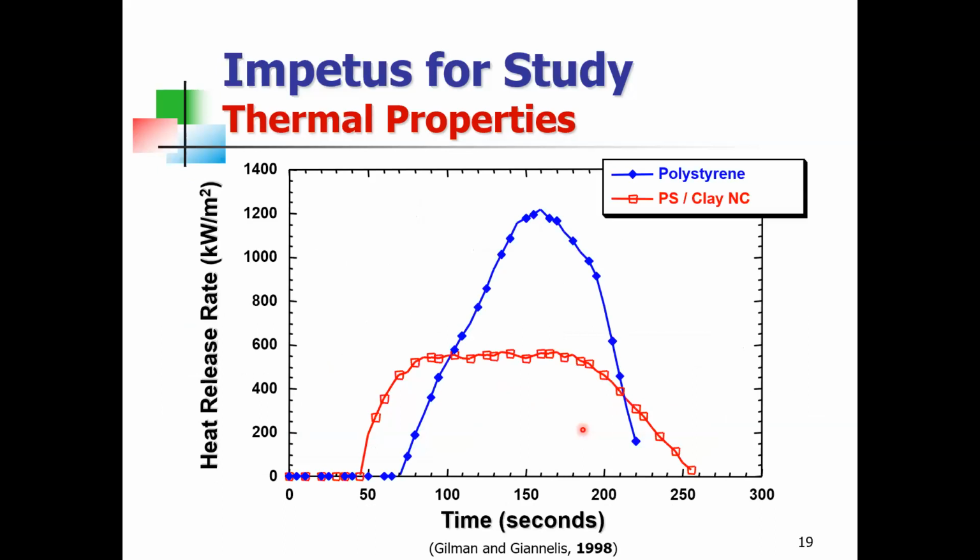And this is an example of this. So the blue is polystyrene, the red is a nanocomposite. You are looking at heat release rate from cone calorimetry versus time. And what you see is that the total amount of heat was probably similar. That's the integration of these curves. But the peak in the heat release rate was much higher in the regular material than in the nanocomposite.